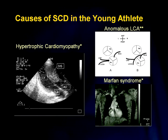The prevention of death from commotio cordis includes chest protectors during baseball, during hockey. Some people advocate the use of soft baseballs for college and high school athletics, and probably most importantly, defibrillators at every sporting event. Okay? Here are the three other large causes of sudden death in the United States.